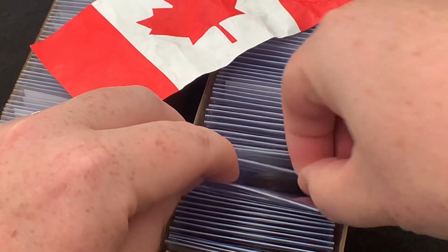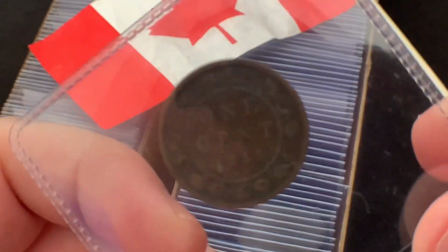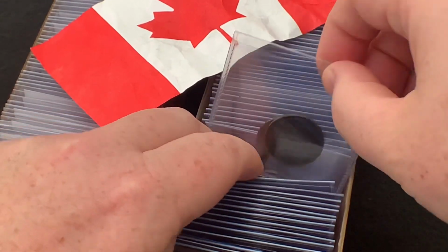I do have some other 1859s. They're in the about good to good category. And these range in price. You can get some good deals on these. They usually run around $20 American, depending on the grade. They're just a really nice early cent to get. Most of these I picked up in collections. The 1858 I did buy from a collector, just the coin individually. But a lot of these 1859s I just purchased in large collections. Most of my large cents actually came that way.